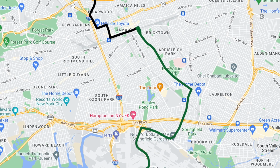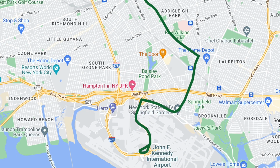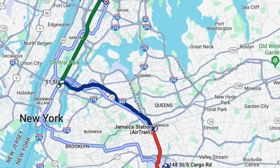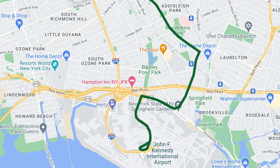Finally, I would like the Q44 to be extended to JFK Airport. This will not only simplify Queens trips, but also Bronx trips to JFK. Currently, the Bronx has to go on a multi-seat excursion just to get to JFK, but with the Q44 down to the airport, that just becomes a one or two seat ride.